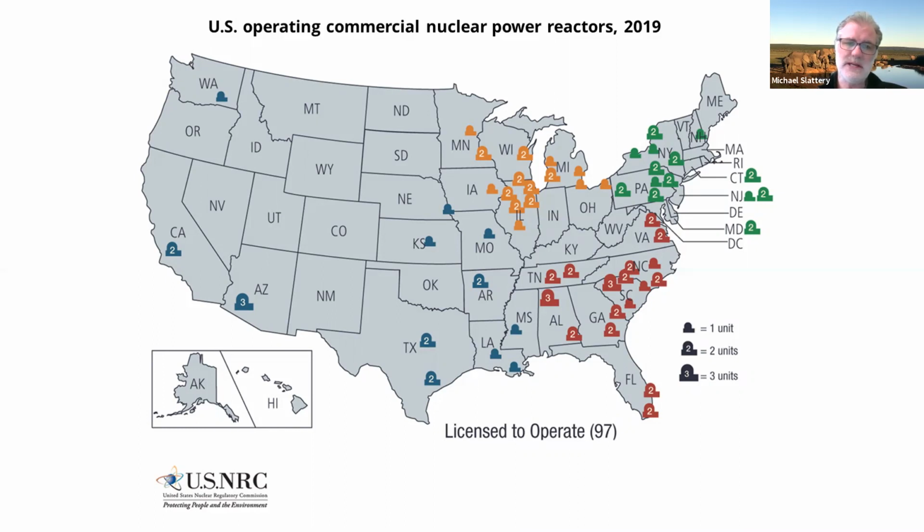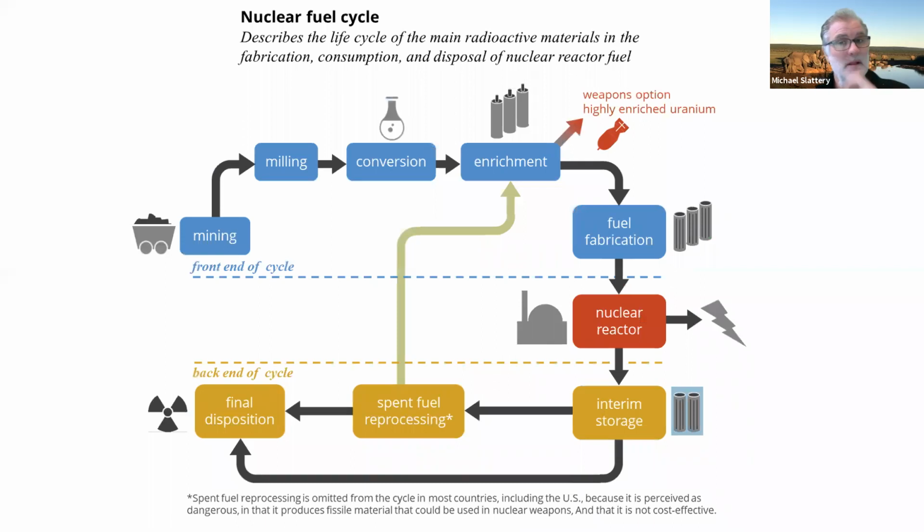Those are the 2 down near Glen Rose, and we've got 2 down near the coast, right? So there are 4 nuclear power reactors in Texas, but quite an interesting slant here, right? When you look at nuclear power, much of this is east of the Mississippi, the industrial Northeast. Now there's a couple in California, 3 in Arizona, and 1 in Washington, but nuclear is essentially a Midwest and East Coast phenomenon. This is the nuclear fuel cycle.